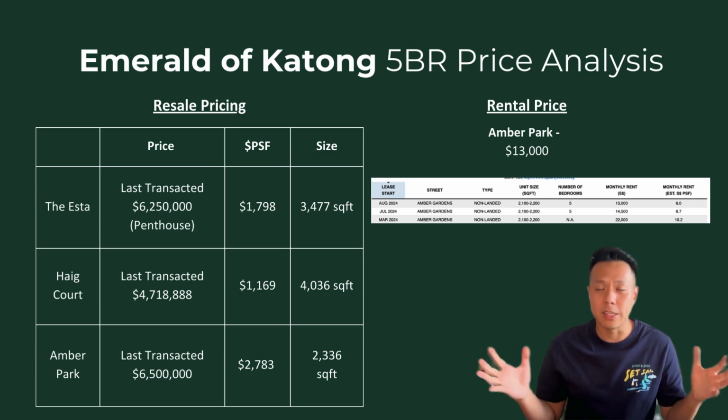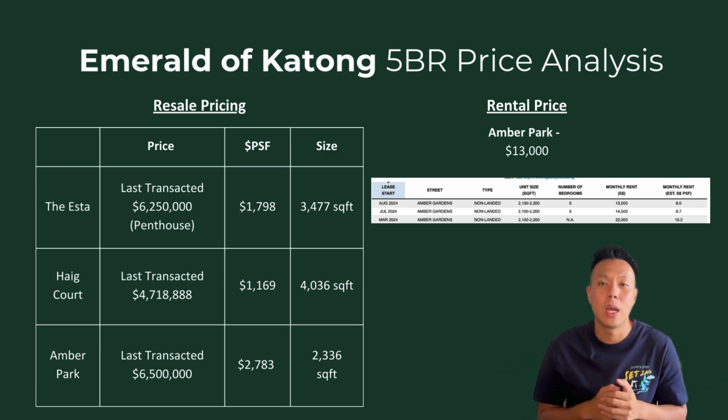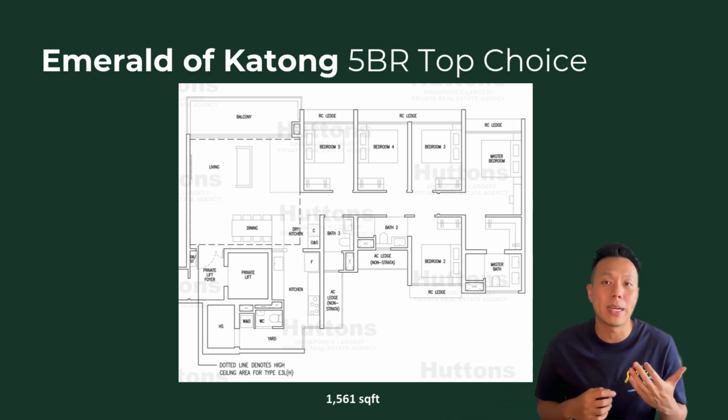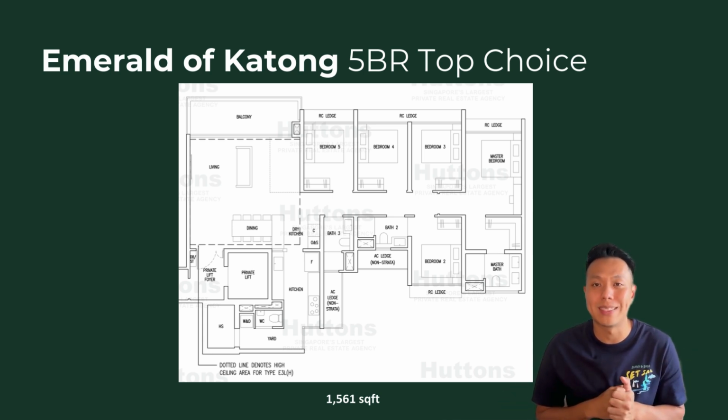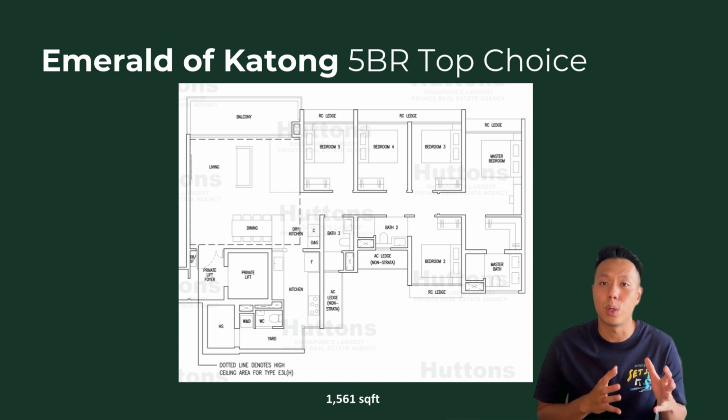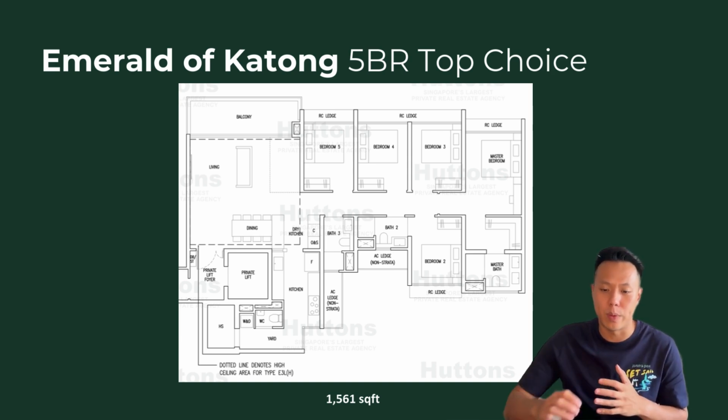So, if I'm looking to buy into a 5-bedroom today, what unit type should I go for? In my opinion, it's definitely going to be the bigger unit type at 1,561 square feet. And the reason why I say so is because this layout is actually much better when I compare it with the new launches in Grand Daman and Tembusu Grand.